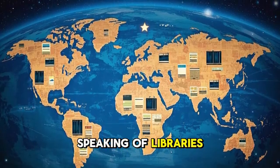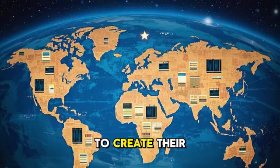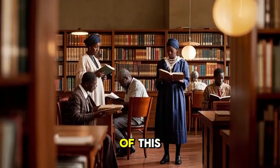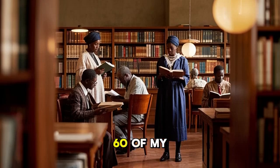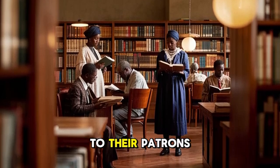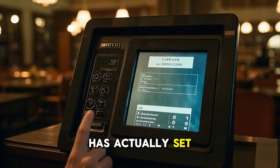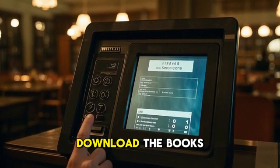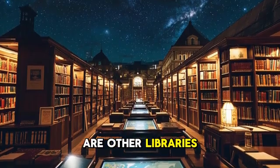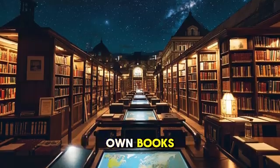Speaking of libraries, there are now libraries all around the world that are using the books that I scanned to create their digital collections. This library in South Africa is a great example of this, where they took 60 of my scans of public domain books and made them available to their patrons. Another library that's been doing this has actually set up an account and they were able to download the books directly from my scans. And then there are other libraries that have just been inspired by this project and decided to start scanning their own books.